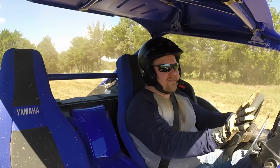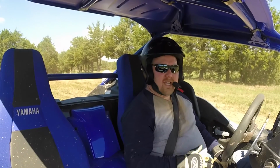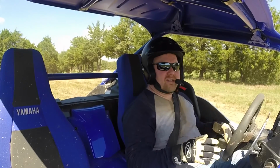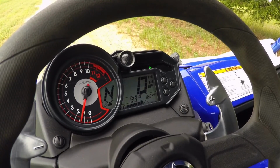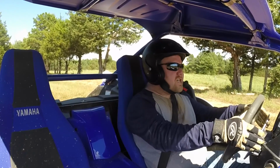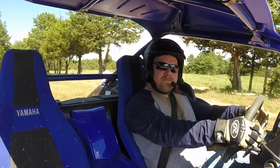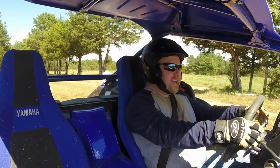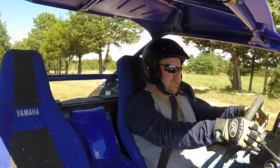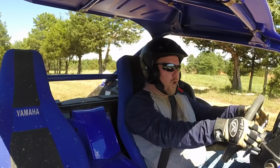About the most exciting feature, I think, on the YXZ1000R SS is the launch control system that you find in Ferraris and Lamborghinis and supercars. It lets you get off the line as quickly as possible, as though you're a professional driver. So the way it works is you put your foot on the brake when you're standing still and in first gear. You pull both paddles back at the same time. The LS button comes on the dashboard. You take your foot off the brake pedal. You rev it up past 5,000 RPM. You let the paddles go, and you put your foot to the floor.